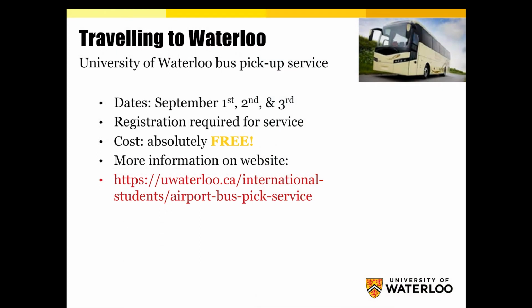Okay, on traveling to Waterloo, as I said earlier, the University of Waterloo has prepared a bus pickup service for grad students, and the dates for picking up are September 1, September 2, and September 3. For you to be able to make use of this service, you have to register, and the cost is absolutely free for you. So more information can be found here, at uwaterloo.ca/international students/air bus pickup service. So please make sure to register for this service, and then you can be picked up at the Pearson Airport.